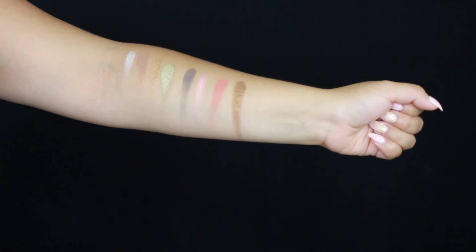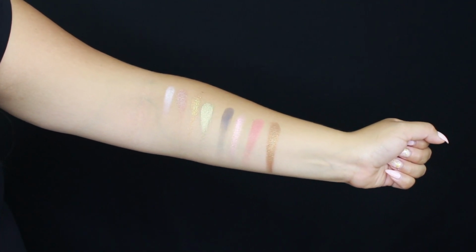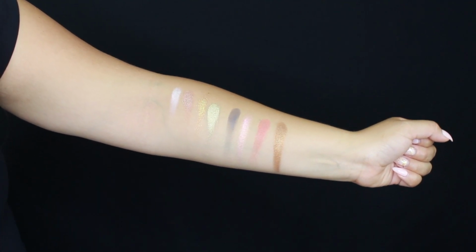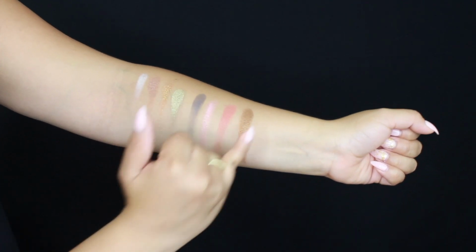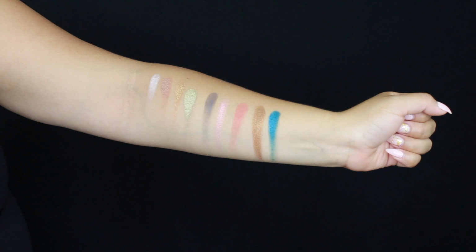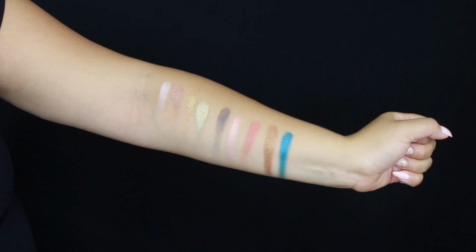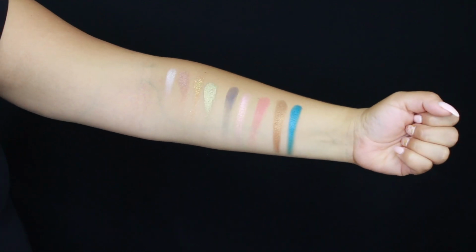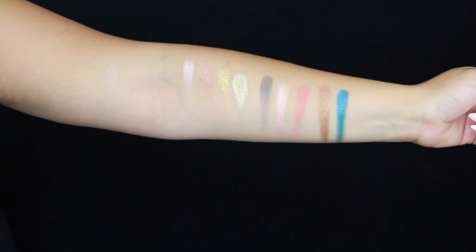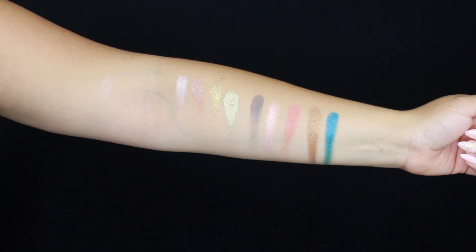Oh, that one swatched beautifully. The next shade that I'm going to go in is called Evil Genie. Now, this is the blue shade that I swatched while I was there because it was Color My Name. And look at that, it is like a blue with a greenish undertone. It is absolutely gorgeous. Okay, the next shade after Evil Genie, I'm going to use Fez Up.